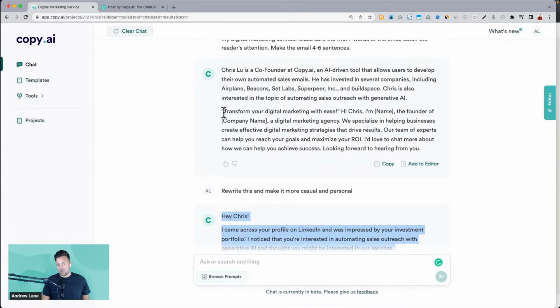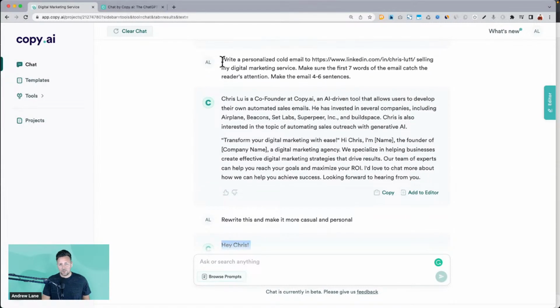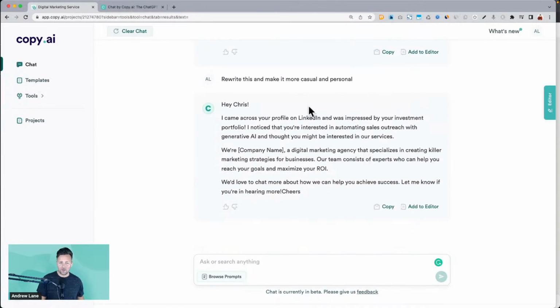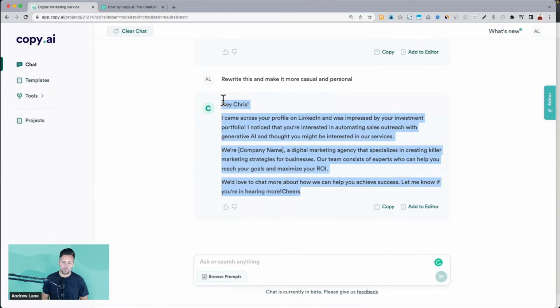So a little bit of the first draft there, telling it to write a personal one, grab their information. It did a decent job here, grabbed their info, and then wrote it for you. But I told it to rewrite this, make it a little bit more casual and personal. And it understood that command and I think nailed it really well. That feels like a really nicely written email.